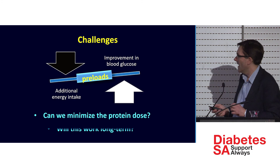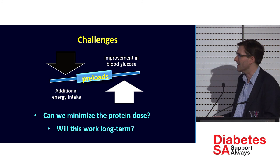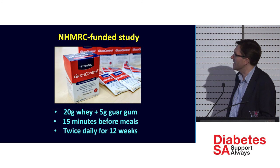And the other issue is, would this work long term? It works as a one-off, but what if you kept doing this every day for a few weeks? Would it wear out? Would it lose its effect? These were important things to establish. So we were really fortunate to get some funding from the federal government scheme, the NHMRC, and we conducted a trial. And as I say, some of you may have, in fact, participated in this.